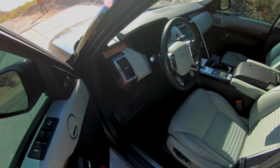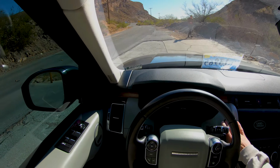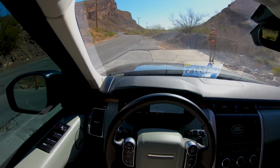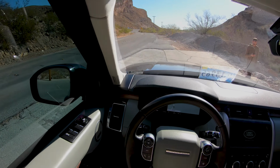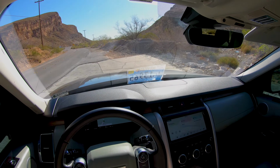Of course, it has keyless entry. Hopping into the front, this is where the magic happens. We can go ahead and start the car. As you can see, digital gauge cluster. I have it configured to show the navigation map. And as you can also see from the odometer, it has 51,000 miles on it.